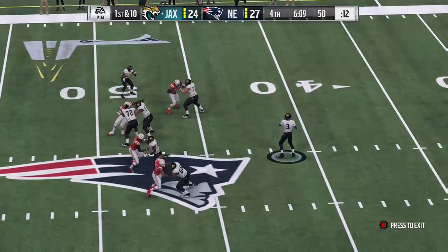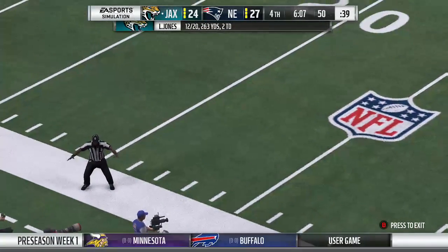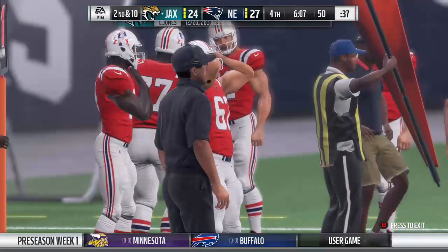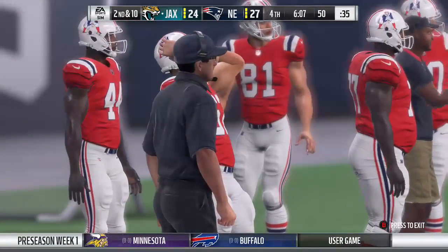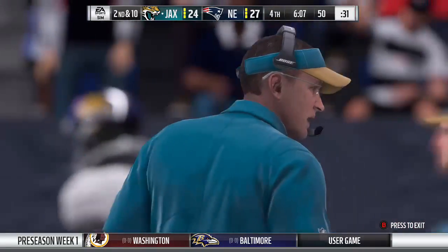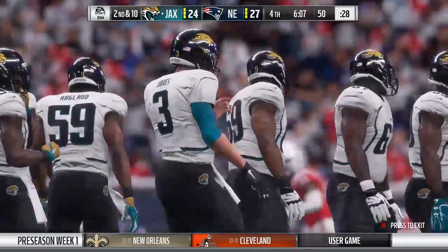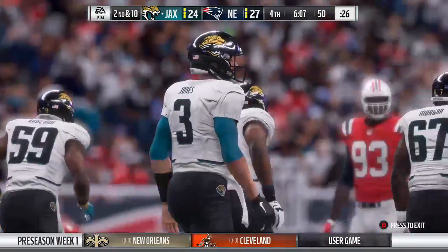From the midfield stripe, they'll look to throw. And he fires one incomplete. Let's face it, perfection is something we all chase, whether it's playing this game or whatever we do. Hard to attain, but that's what they were searching for as that pass goes incomplete. 2nd down following the incompletion.